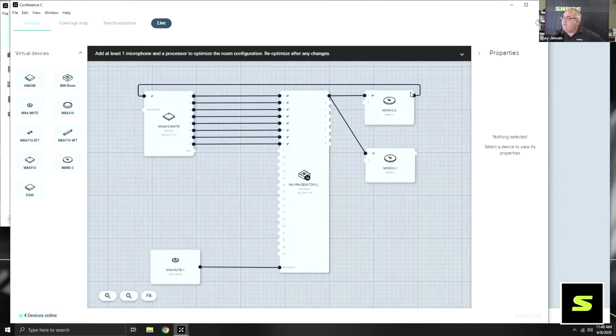I also have the output of the loudspeaker routed back to the MXA 910 to assist with auto controlling the audio autofocus in the MXA 910, so that the lobes of the 910 don't direct themselves to what's coming out of the loudspeakers in the room. This provides both a reference for autofocus and a potential reference for the AEC that's on board on the 910.